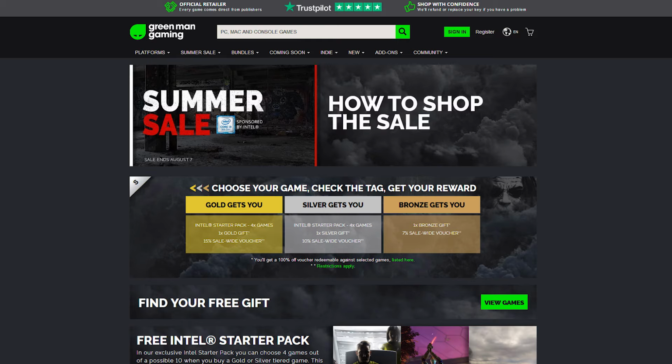You also get a silver gift. Now these are a bit better than the bronze gifts, obviously. These are games that are going to be quite a bit better in general than the bronze games. Not that the games are better because of their price point, but they're a little bit more widely regarded as better games. Like Quarantine, which is now out of early access, is on there. I would suggest that.